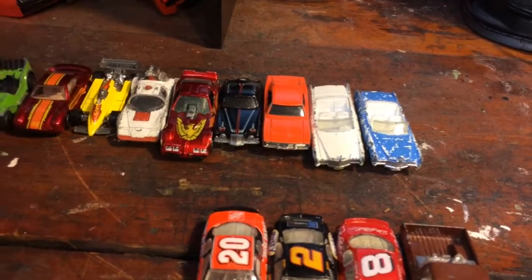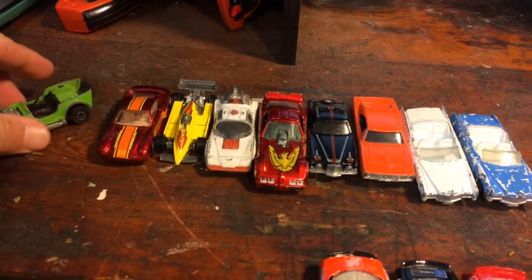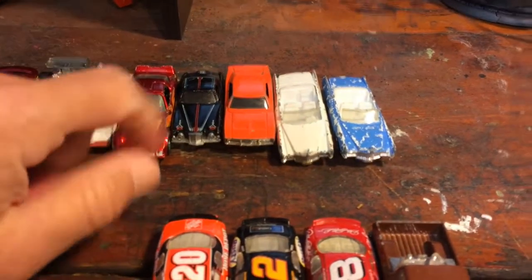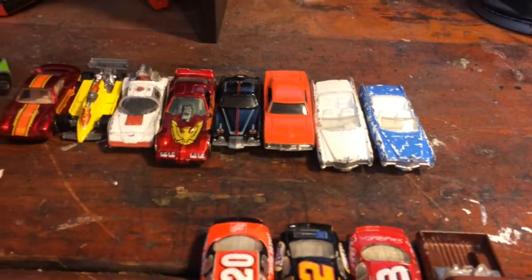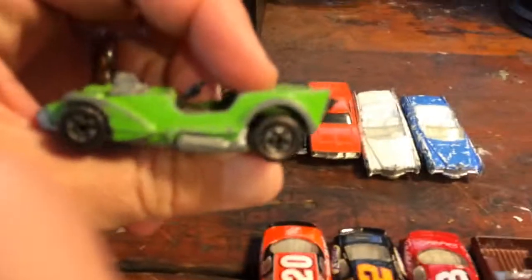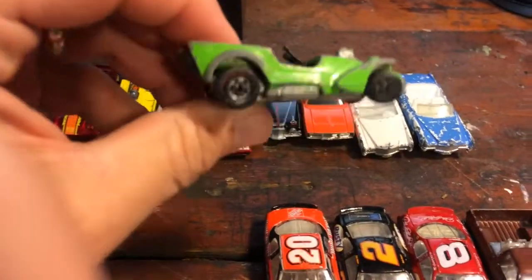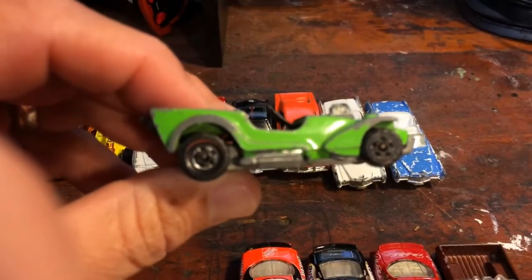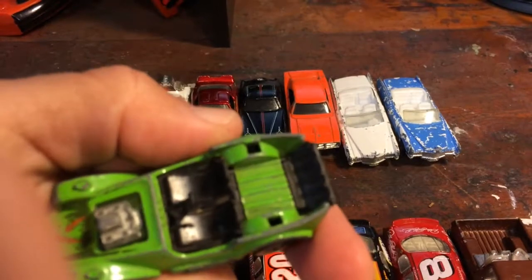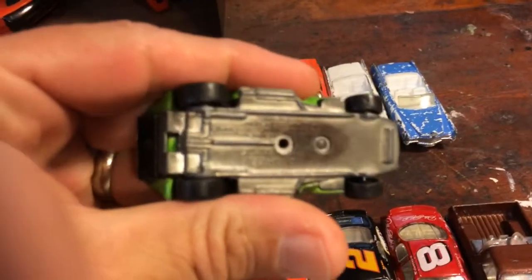These cars I picked up in a baggie at a Goodwill in Bethlehem, Pennsylvania. And I immediately noticed the General Lee and the two Boss Hog cars there. But one car that really popped out once I opened up the package was this original red line. I think it was called the Ice-T from Hot Wheels. It's seen better days, and the roof is missing. But nonetheless, it's still in pretty good shape.